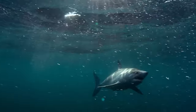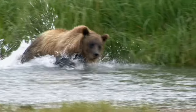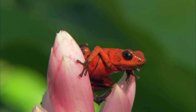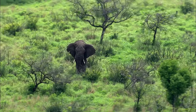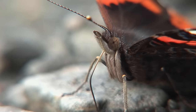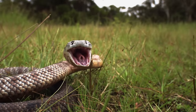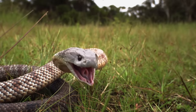Anyone fascinated by the natural world has probably wondered why some animals have such strange-looking sense organs. The elephant with its huge ears. The antennae of a butterfly, which up close look like feathers. The snake with its split tongue.